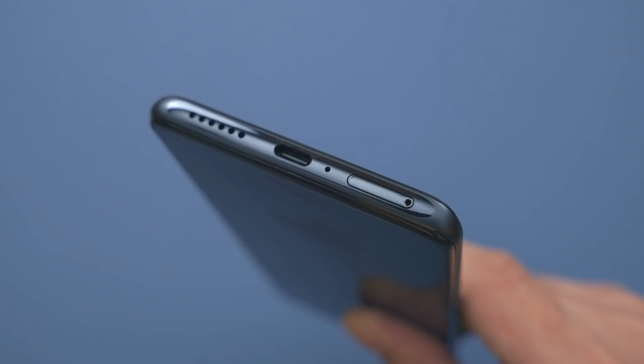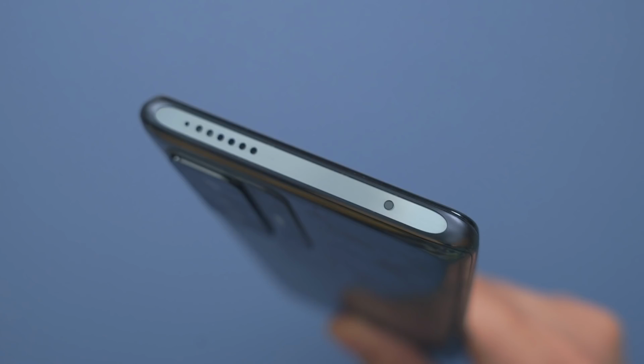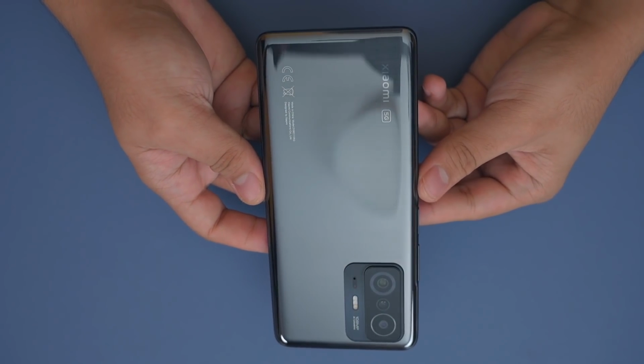Then from here, dito sa ilalim, makikita natin yung kanyang USB Type-C port, microphone, and then yung kanyang SIM tray. Dito sa ibabaw, makita natin yung kanyang infrared din. Ayan. And then sa likod, makikita natin yung kanyang camera.